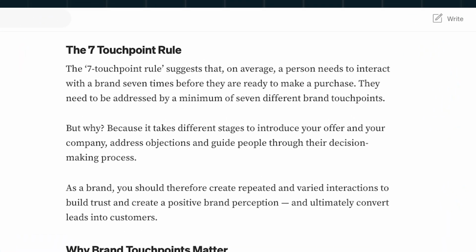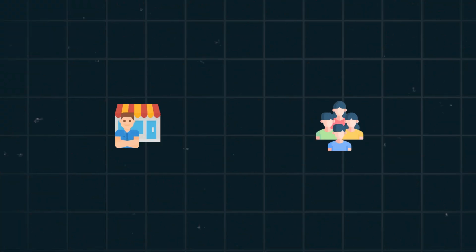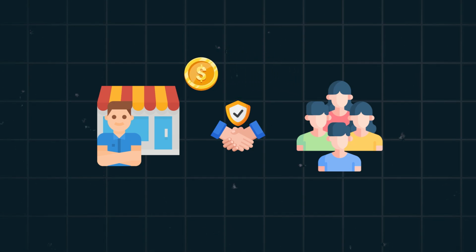The reason retargeting ads are so important is because statistically, people need to have 7 touch points with your brand on average before they feel comfortable and confident enough to buy from you. And this goes hand in hand with another truth that we know, which is that statistically, people need to have 1 thing before they can buy from you, and that's trust. The more touch points a person has with your brand, the more trust they're building in your brand. Once they have that trust, then they're more likely to buy from you.